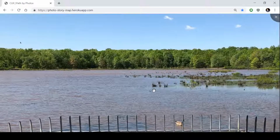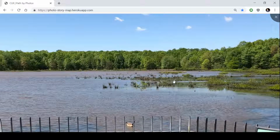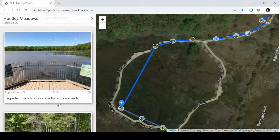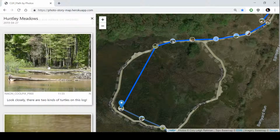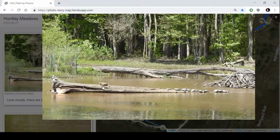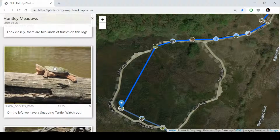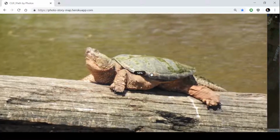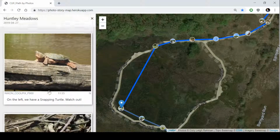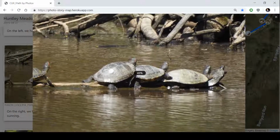And this is one of my favorite spots. It's a really nice place to just sit and observe. Look at this log. If you look closely, you'll notice two different species. Let's get a closer look. The one on the left here, huge snapping turtle. Luckily he's far away from me, but if you see one close to you, I'd turn around. And then on the right side of that log, we have some more eastern painted turtles kind of just piled up. They like the sun.